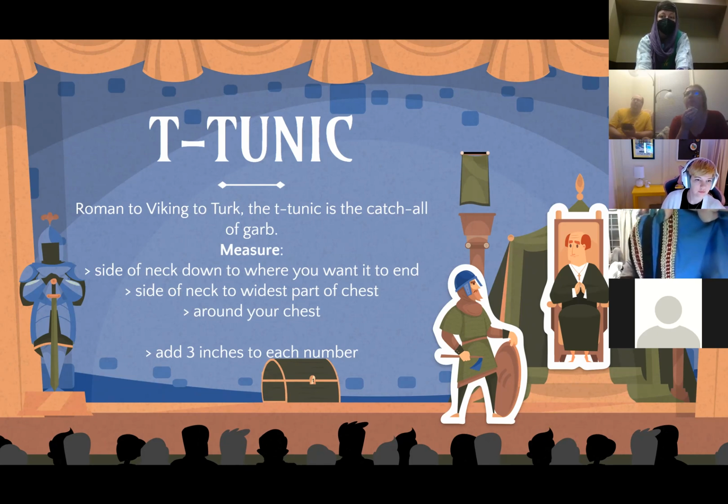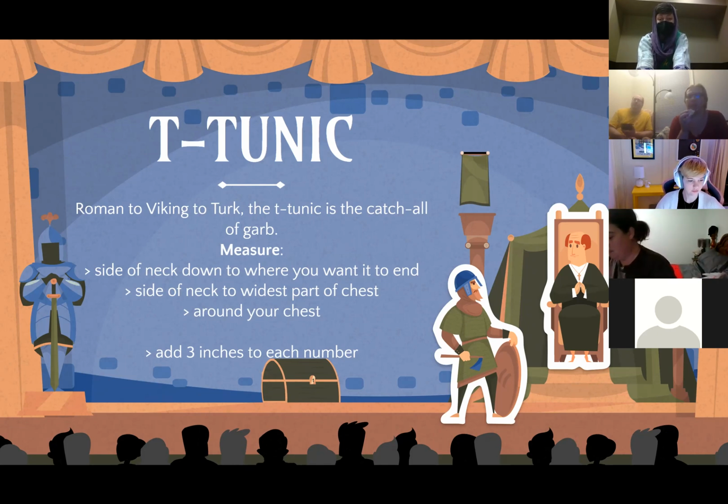So T-tunics, they're everywhere, at least until about 1450. Before that, and after the Roman, including the Romans, honestly, you can wear a T-tunic and be anything you want to be. That's why we're starting with it. This pattern can be as easy or as difficult as you want it to be. If you'd like something more challenging, I can help you draft that out tonight too.